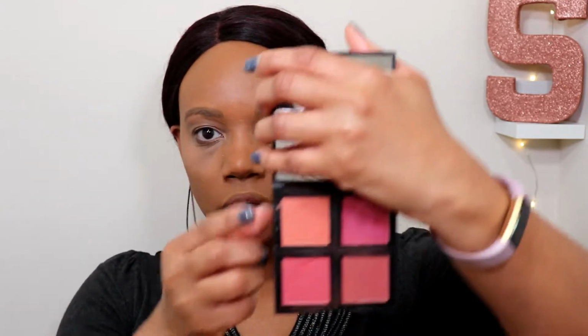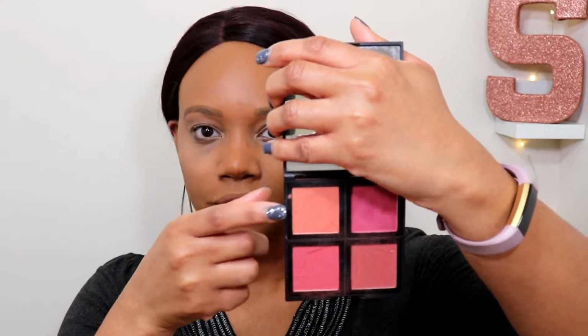So even though I have a very cool pink undertone, I actually prefer blushes that are a little bit on the orangey side, like oranges and corals. So I'll usually go for colors in this color family. I'm going to use the same brush that I use for my foundation. And then when I apply my blush, I'm putting it right in between where my under eye concealer and my foundation are meeting each other.